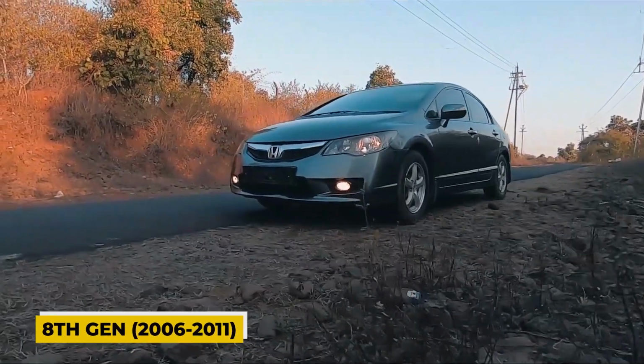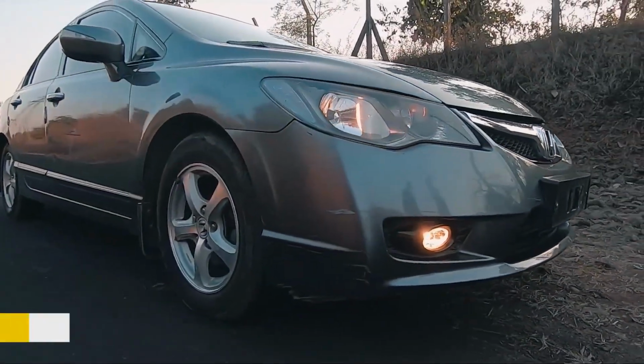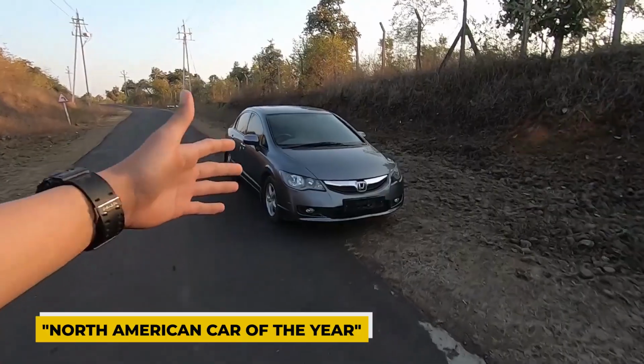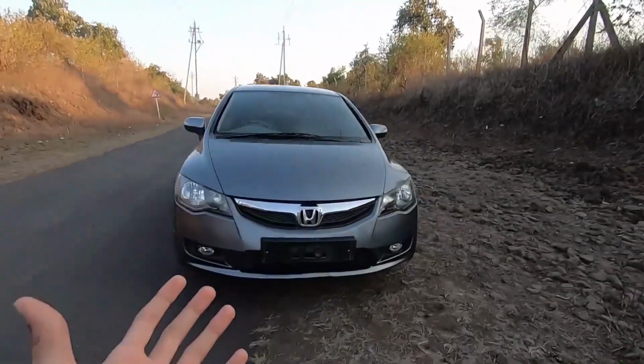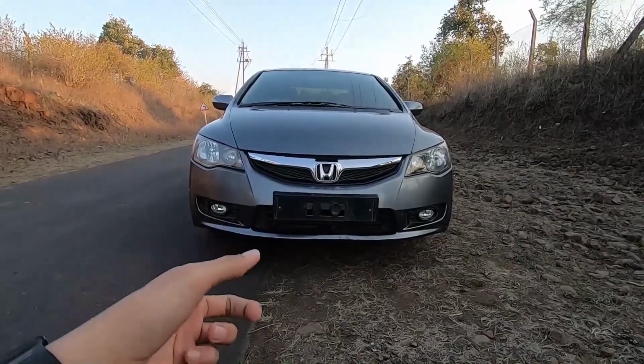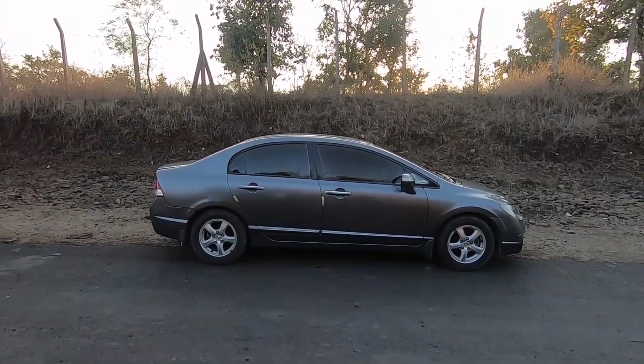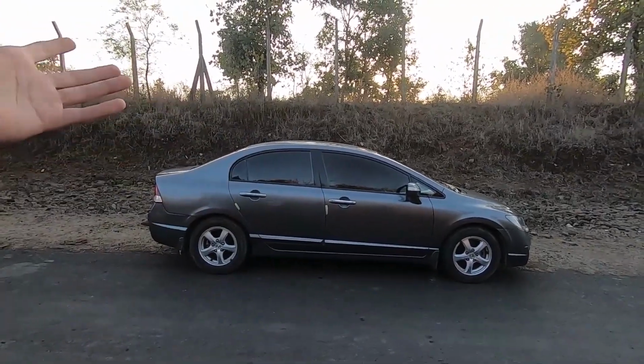8th generation, 2006 to 2011. The 8th generation Civic was named the North American Car of the Year. Honda kept producing the natural gas, Si, and hybrid models while adopting a different strategy for coupe and sedan body types. Honda started using various platforms for the coupe and sedan in this generation, giving them various driving characteristics.